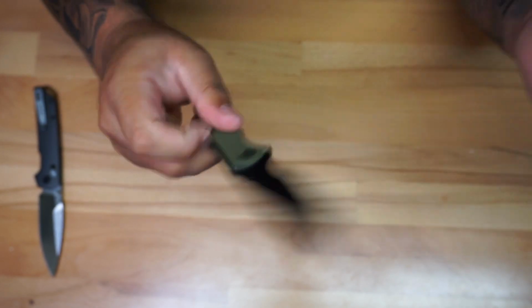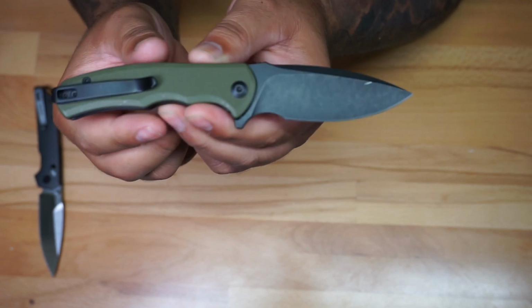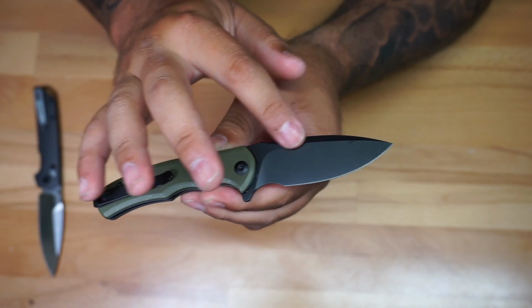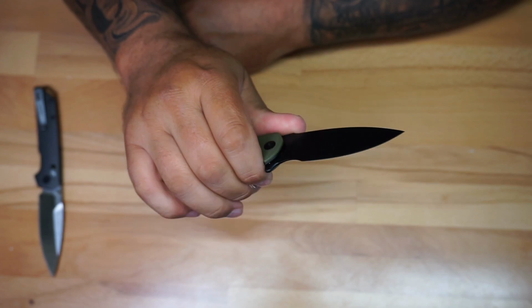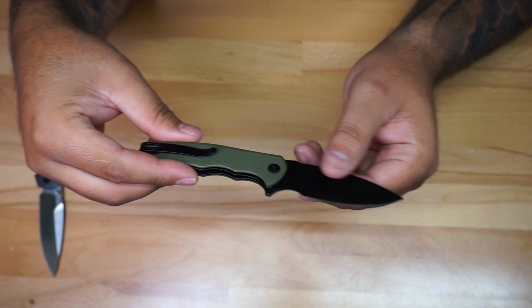We're gonna open it up just to give you an idea, and wow, that kind of deployed really, really nice. Look at that, guys. That's pretty, right? This is really pretty. Love the green, love the black. It gives a really cool look. When you hold it right here, again, it feels good. It doesn't feel big at all, right? It feels just like an everyday kind of carry knife, right?